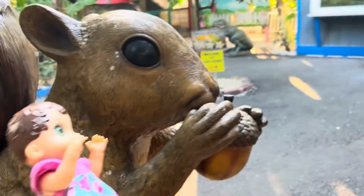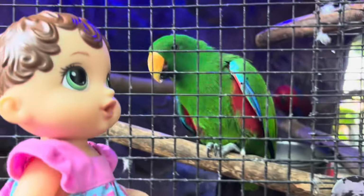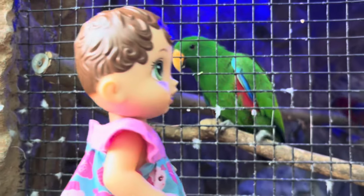All right, I'm at my field trip now. I'm at the petting zoo, and whoa, it's so cool here. Look at the birdies. There's a green one. Oh, wow. And there's a red one back there.